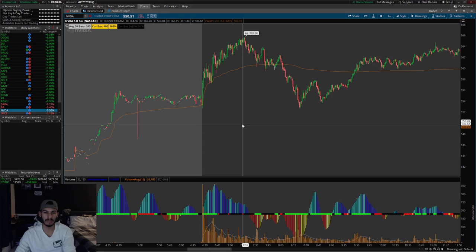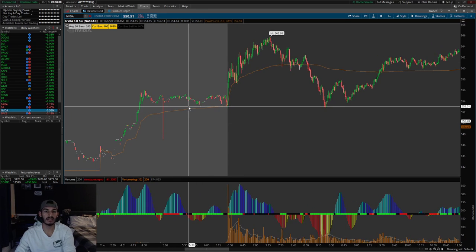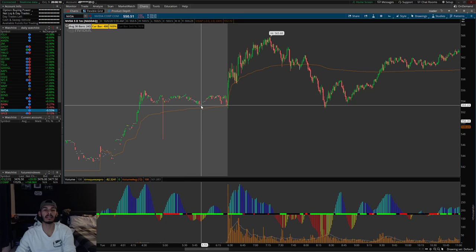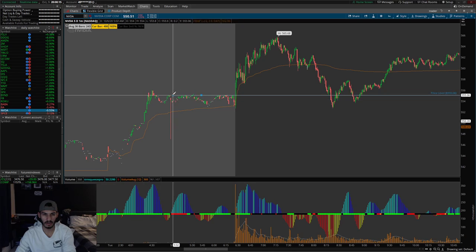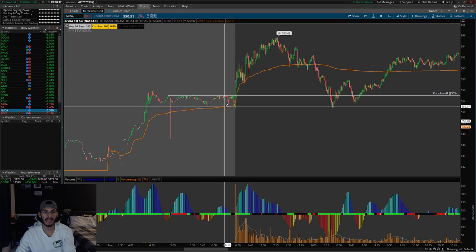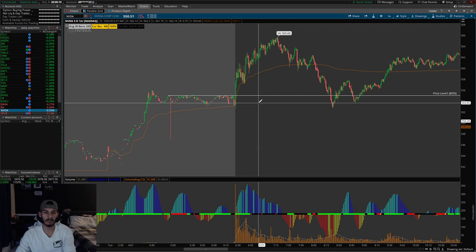So you guys can probably see what I mean by I like taking opening drive plays that have a clean consolidation in the pre-market. So this was the clean consolidation here. And then the support that I was looking at was this support here.